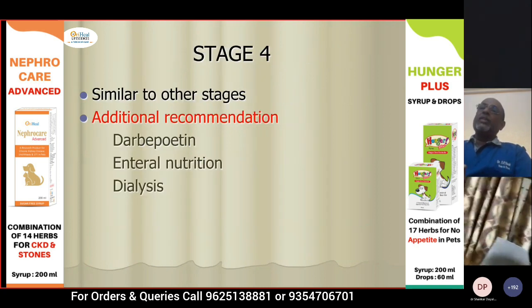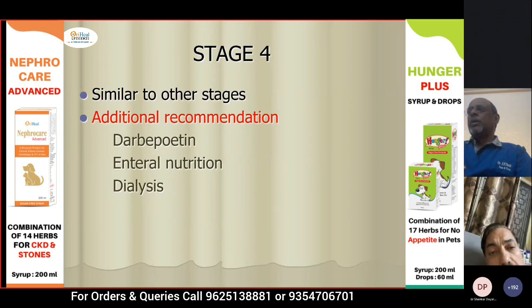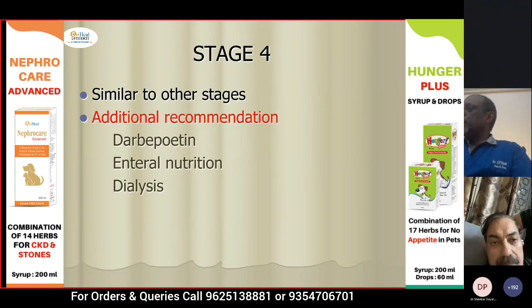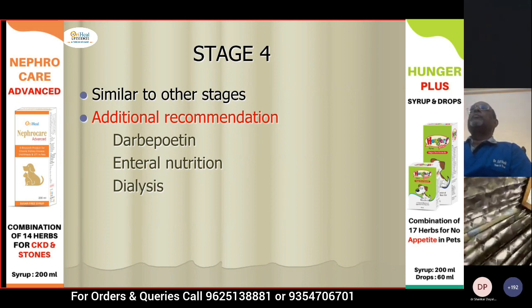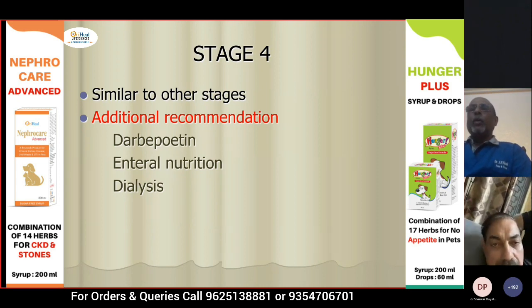Stage 4, similar to other stages, additional recommendations: darbepoetin, an erythrocyte stimulating hormone, can be given once weekly. You can also give erythropoietin, there's no problem in giving it. But with erythropoietin, anti-erythropoietin antibodies are formed, and the dog or cat becomes much more anemic than before. It doesn't respond to erythropoietin, and therefore darbepoetin is a better drug, at the rate of 1.5 mg per kg body weight subcutaneously over a week.